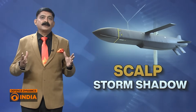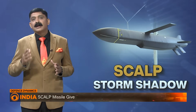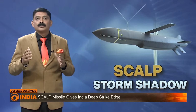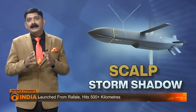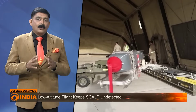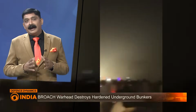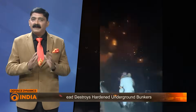In the age of precision warfare, reach matters, and few weapons in India's arsenal reach as far, as silently or as destructively as the Scalp cruise missile. Designed by European defense giant MBDA, the Scalp, or the Storm Shadow as it is known in the United Kingdom, was included as part of India's Rafale fighter package. And with it, the Indian Air Force acquired deep strike capability like never before.